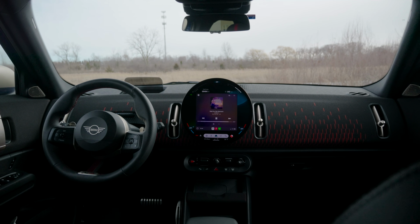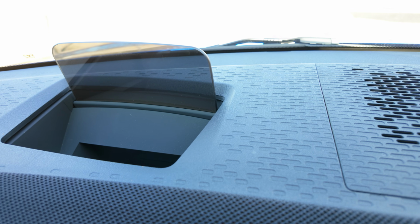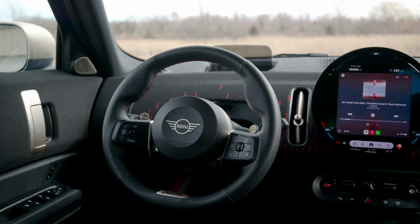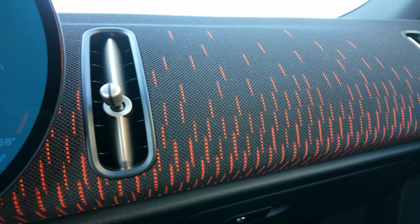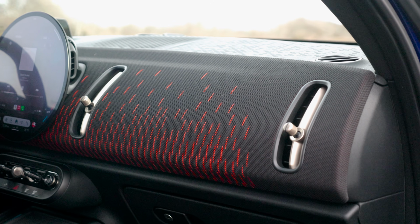Not having a gauge cluster and putting up this plexiglass little HUD is very reflective, it's harder to see, and it's kind of in line of sight, like popping up. It looks super generic, combined with the plastic dash on the upper part. As much as I love the fabric across this, I can't help but think it looks very Dodge and very like Chevy Cruze, where they gave you fabric across the dash that is going to be very difficult to clean and keep the dust out.